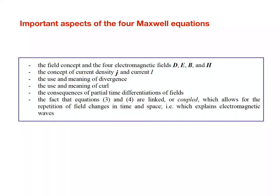Furthermore, there are the consequences of partial time differentiations of fields, and the fact that postulates 3 and 4, the last two equations, are linked, that they are coupled due to the Maxwell addition, which allows for the propagation of field changes in time and space, which in particular explains electromagnetic waves.